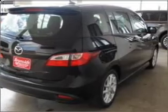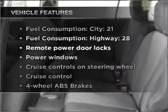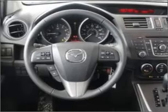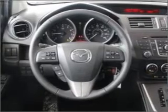Anti-lock brakes help you bring your vehicle to a safe stop. Plus, enjoy these notable features that are included in this vehicle: air conditioning, power door locks, power windows, power steering, cruise control, power mirrors, an AM/FM stereo with an MP3 player.